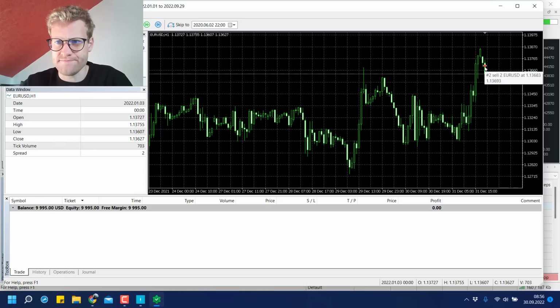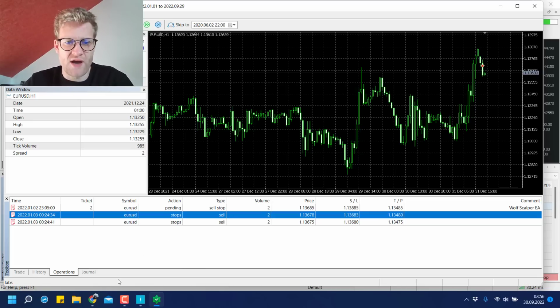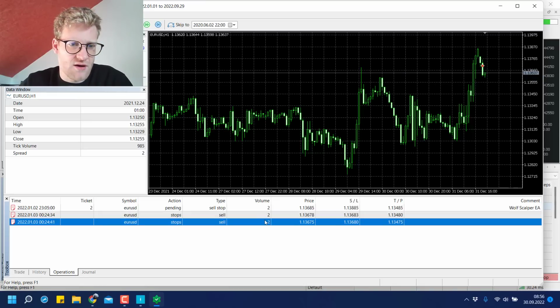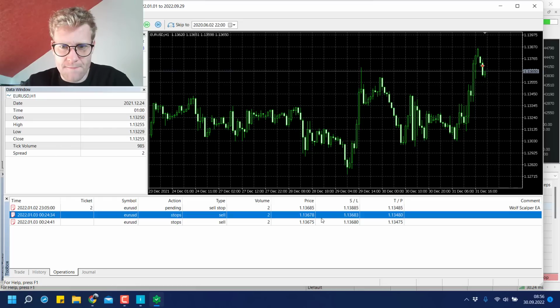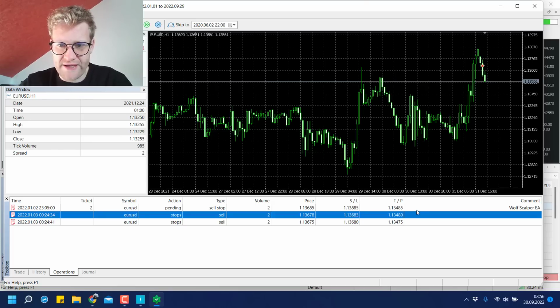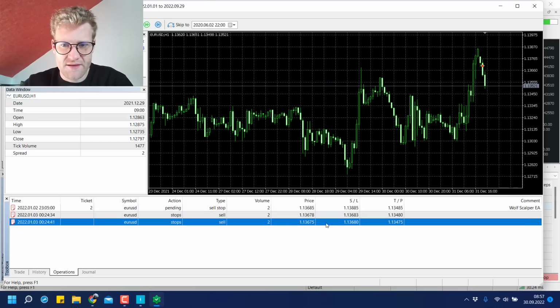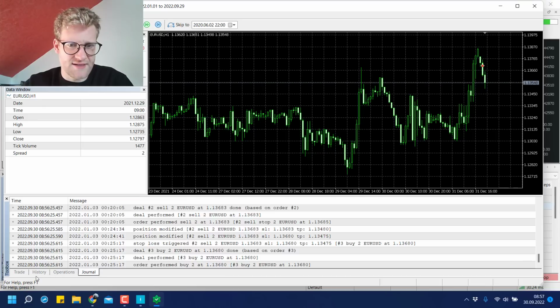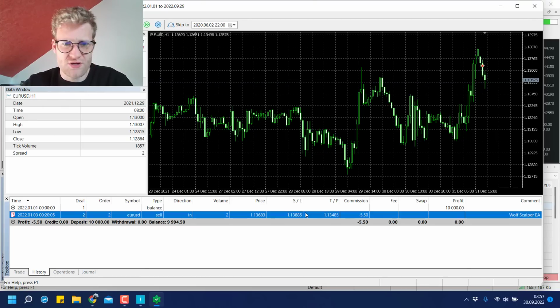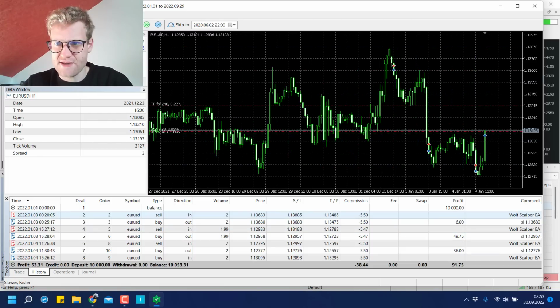So there was the first trade, and it was closed really fast, and this is because the stops were adjusted really quickly after the position opening. So once we moved 10 points below the open price of the position, the stop loss was already modified and it was set 5 points above the current price. Then this stop loss was hit here, and we made a small loss because we paid the commission for this trade.